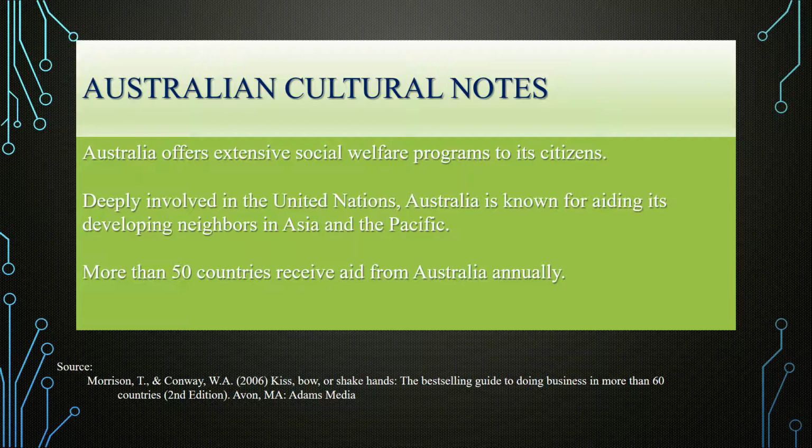Australia offers extensive social welfare programs to its citizens. Deeply involved in the United Nations, Australia is known for aiding its developing neighbors in Asia and the Pacific. Over 50 countries receive aid from Australia annually.